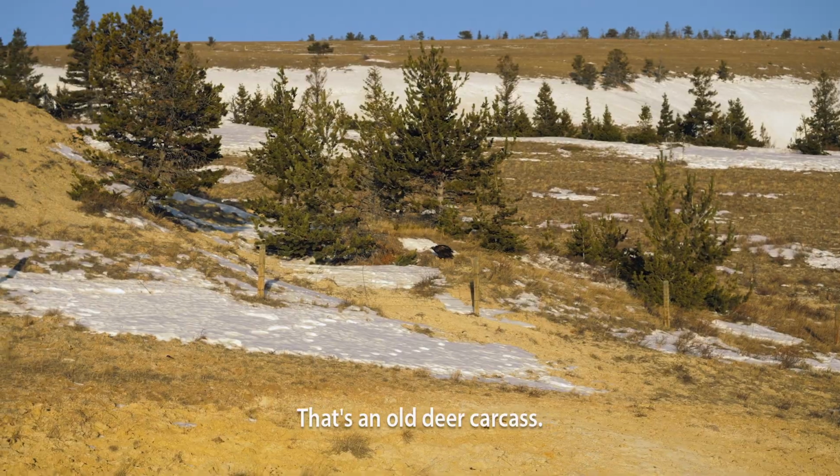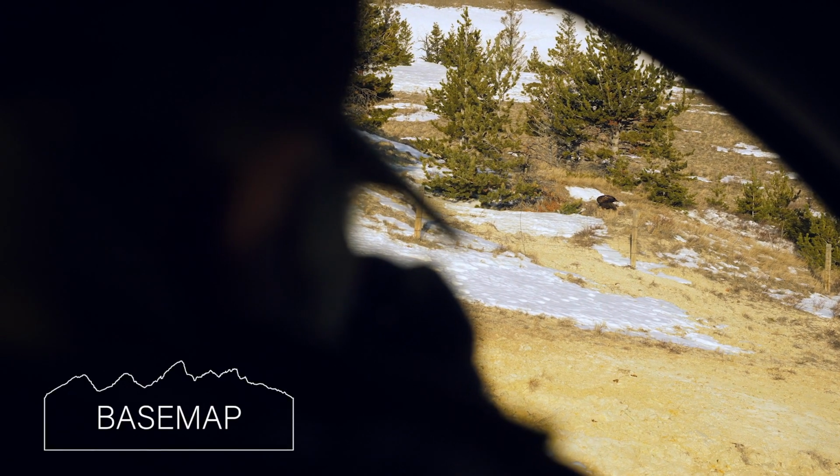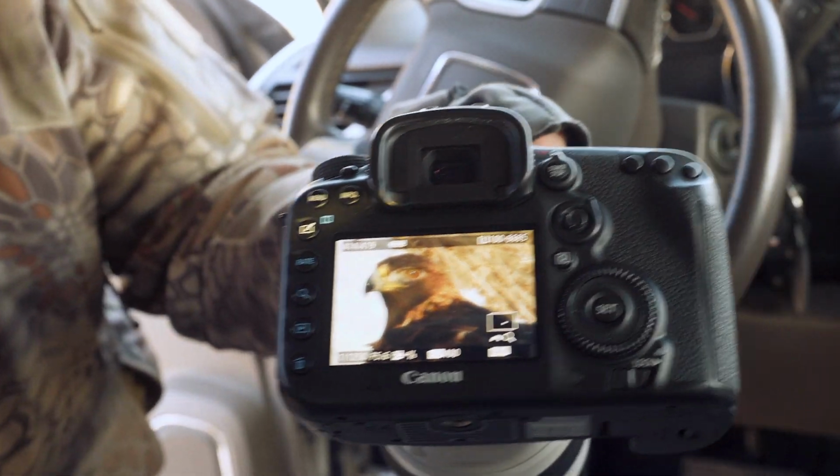An old deer carcass. Look at the sun come off his beak. That is cool.